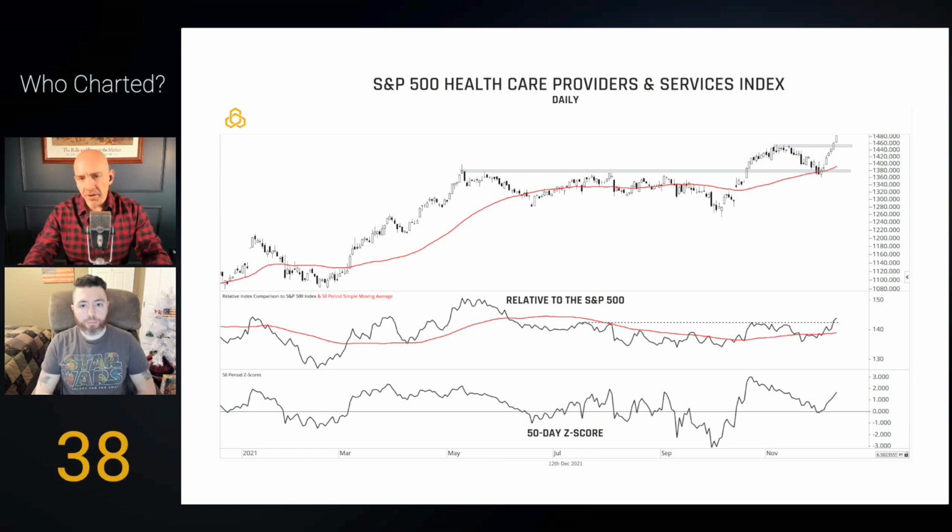And what's interesting to me here is that we're not very stretched. We looked at the 50-day Z-score of this group relative to its 50-day moving average, and we're not quite at 2 standard deviations yet. Now, a lot of people like to just kind of blindly buy new highs. I think it's important to go out there and get a sense for where is that new high taking place relative to some measure of trend. In this case, we're using the 50-day moving average as we often do.